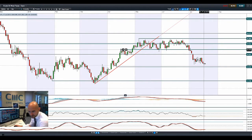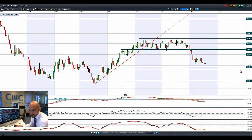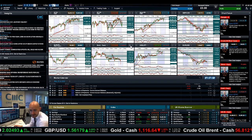And if we have a look there at West Texas crude, grinding a little bit lower. We're off the session lows there on Friday. It's not doing a huge amount today. We're still waiting to see what's happening with the Iranian deal and Iranian sanctions here, but there is certainly longer-term pressure now on West Texas crude, with 49.40 being the potential support level to watch out for.